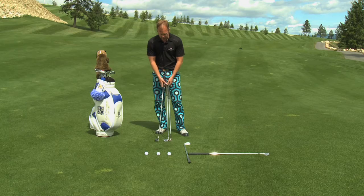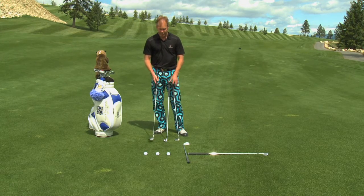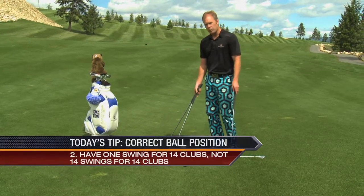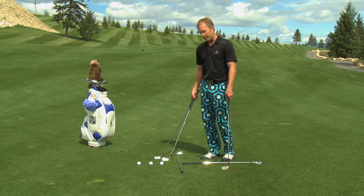So I've got 3 clubs here. We've got our pitching wedge or sand wedge, and 6 iron or 7 iron or 8 iron, and our hybrid, or you can look at using it as driver. But we're going to talk about those 3 different positions, and the key is we want to have one swing for 14 clubs. We don't want to have 14 swings for 14 clubs and have 14 different ball positions. We want to have one ball position for this shot.